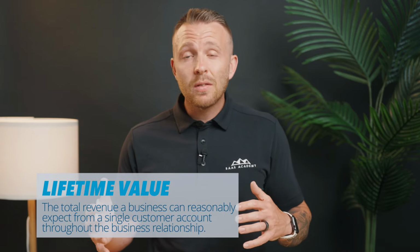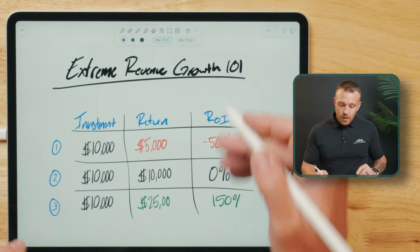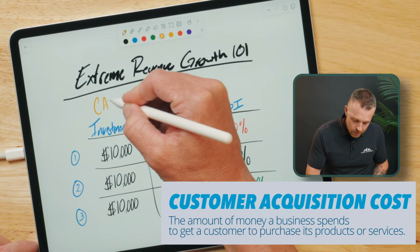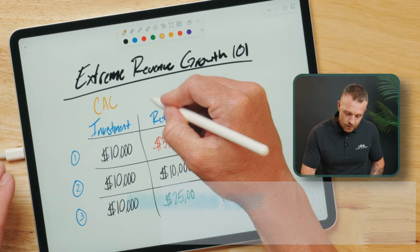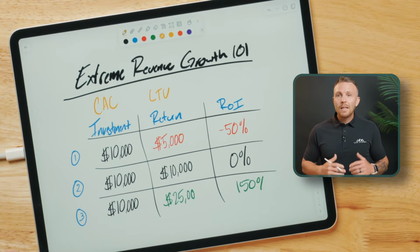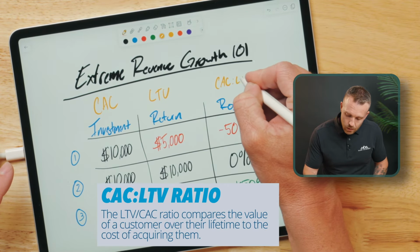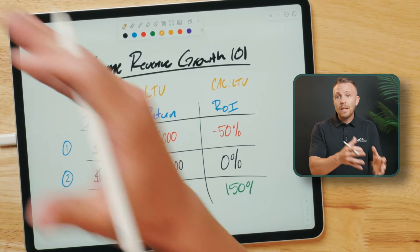So to translate this concept into a recurring revenue business model, we need 2 numbers. For the investment, this is our cost of acquisition, or customer acquisition cost. For the return, this is our lifetime value. And for ROI, this is our CAC to LTV ratio. So how many dollars do we have to spend to actually get the lifetime value?